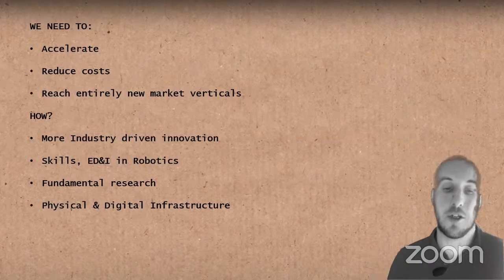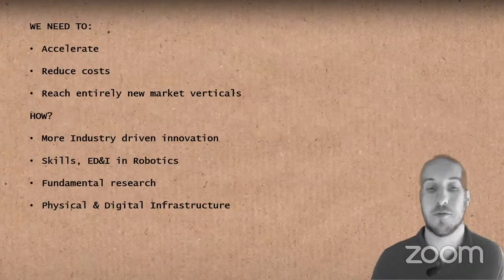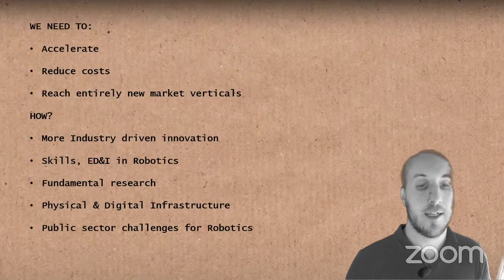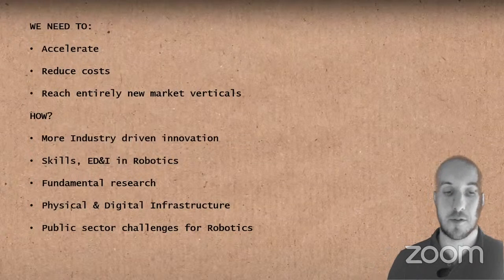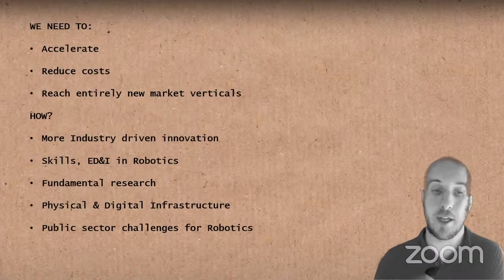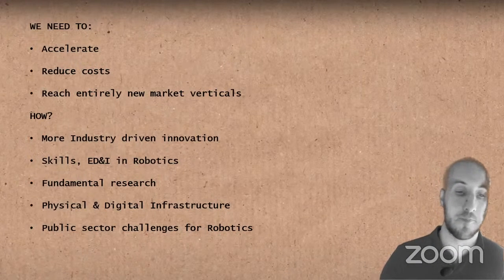We should invest in digital infrastructure like digital twins, simulations, software standards, and open source projects that promote modularity and reuse of code. The public sector can and should lead the way as first customers for some novel robotic system concepts, helping SMEs get crucial early revenue before they can secure more investment and scale into commercial applications.